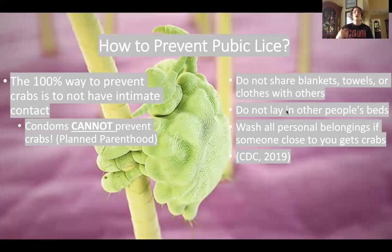And so now that we've gone through all of those examples, I know what you're all thinking. How do I prevent pubic lice? Now, the 100% way to prevent crabs is to not have sexual contact or intimate contact, but we all know that's not a very forward-thinking way of how to prevent it. But we want to reiterate that condoms, although they are great at preventing several other STIs, they cannot prevent crabs. Just like mentioned before, you can lay in someone else's bed and you can get crabs just by that way.